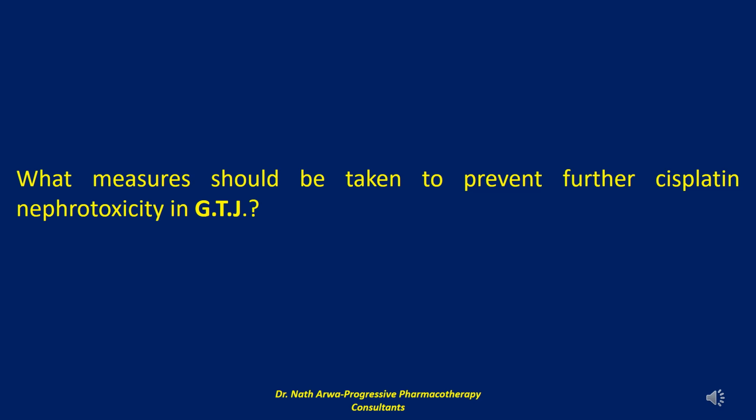Because the cisplatin dose ranges from 50 to 120 mg per meter squared, the precise dose for a patient with a glomerular filtration rate of less than 60 ml per minute must be individualized to the situation. GTJ should have another serum creatinine drawn to estimate creatinine clearance before his next cycle. As long as his creatinine clearance is maintained above 60 ml per minute, then no dose reductions of his cisplatin are necessary.